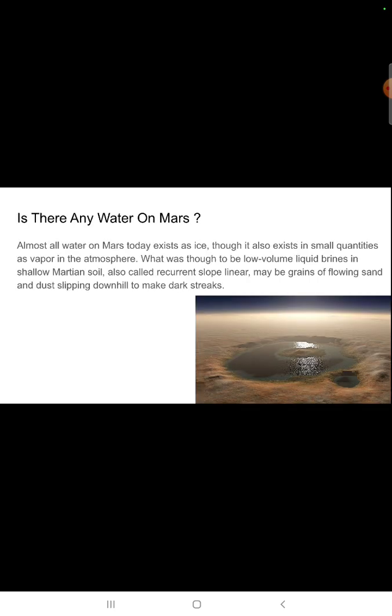Is there any water on Mars? Almost all water on Mars today exists as ice, though it also exists in small quantities as vapor in the atmosphere. What is thought to be low-volume liquid brines in shallow Martian soil, also called recurrent slope lineae, may be grains of flowing sand and dust slipping downhill to make dark streaks. True. Very true.